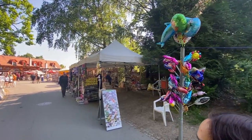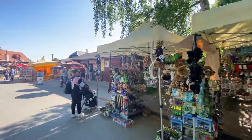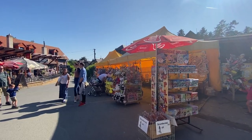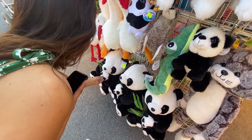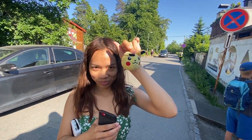Right here, before the entrance to the zoo, you can find those little stores with souvenirs, toys for children, sweets. Yes, for me as well. Toys for Gwen as well. Let's see if we are going home with some toy. What is that, expensive? Right here. So as I said, we are going home with a little toy. We have a little Pikachu.